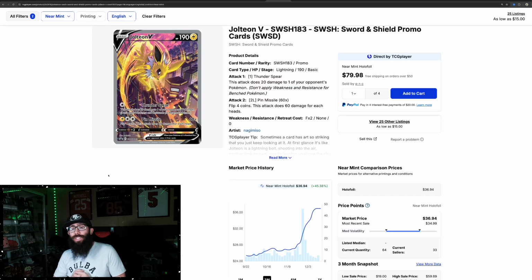All right, then we got Jolteon V. This card, super fun. I like everything about this. I'm getting like Flash vibes, I don't know, from the show.